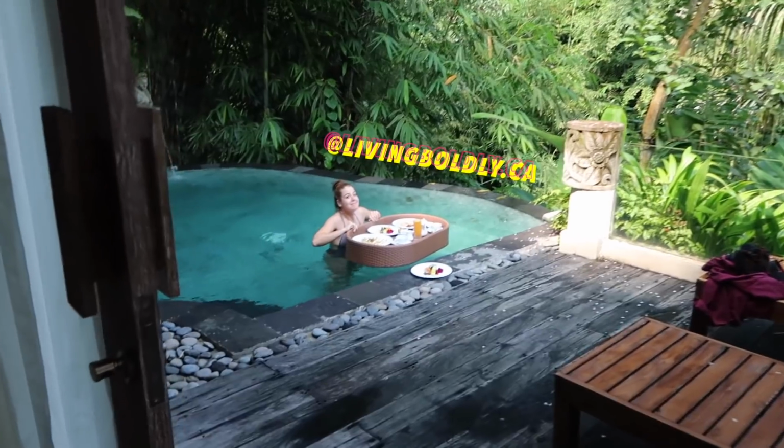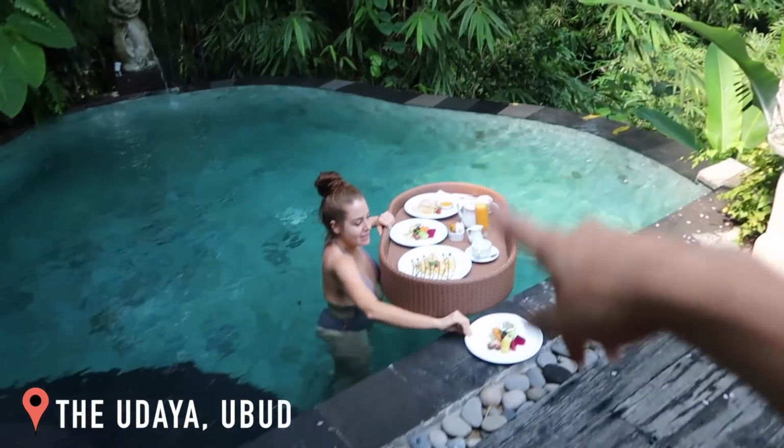We have our floating breakfast in our room. We actually already ate breakfast, but we're just getting this for the shot. So I want to talk about the importance of props and actually setting up your shot for the photo.